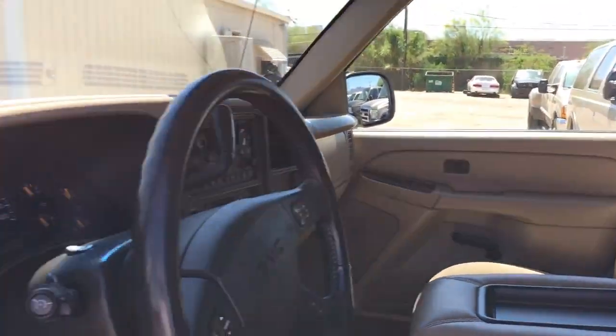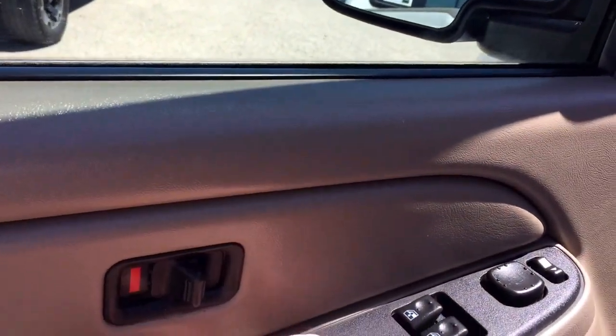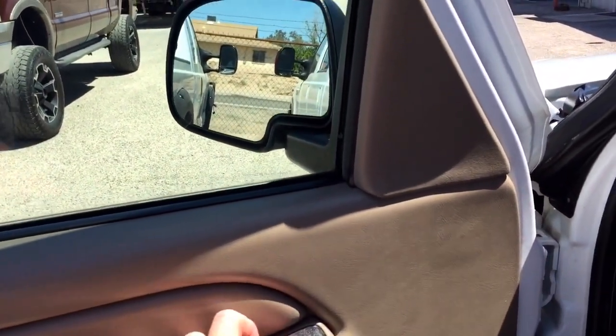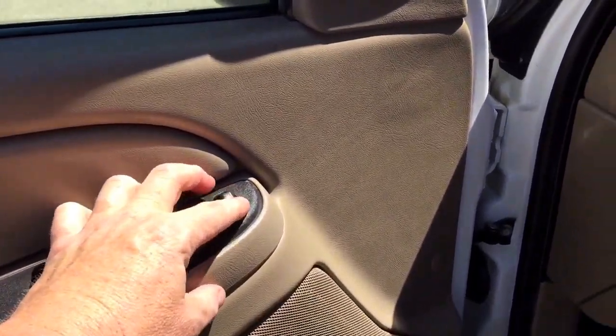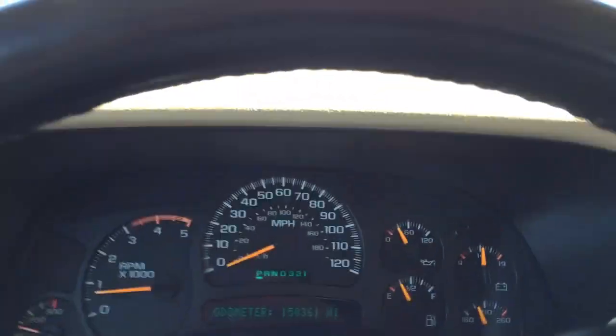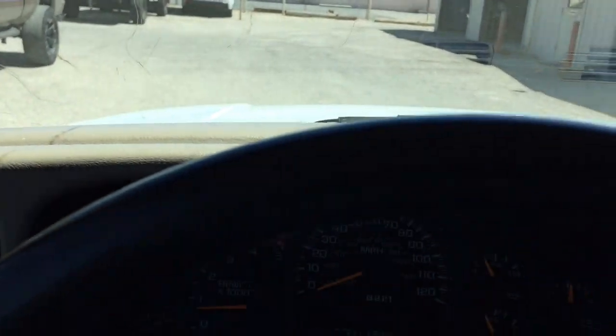Window door locks from this side. There's that. All right, mirrors. Out, in, up, down. Other side. Out, in, up, down. Boy, these bolsters are like brand new. I can also make an assumption on the previous owner. He was not fat. Because those bolsters are like a new car. The seats look like it. This interior on this truck looks brand new. For a Sierra, it's in really good shape.